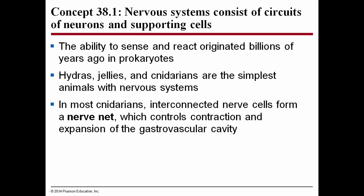Nervous systems consist of circuits of neurons and supporting cells. The ability to sense and react originated billions of years ago in prokaryotes. Prokaryotes have chemotaxis. They're able to use their flagella or their cilia to move in the direction of or away from certain chemical stimuli. Hydras, jellies, and cnidarians are the simplest invertebrates with nervous systems. In most cnidarians, interconnected nerve cells form a nerve net, which controls contraction and expansion of the gastrovascular cavity.